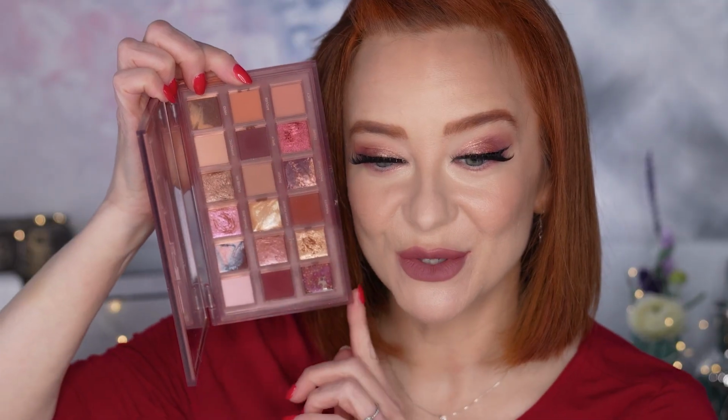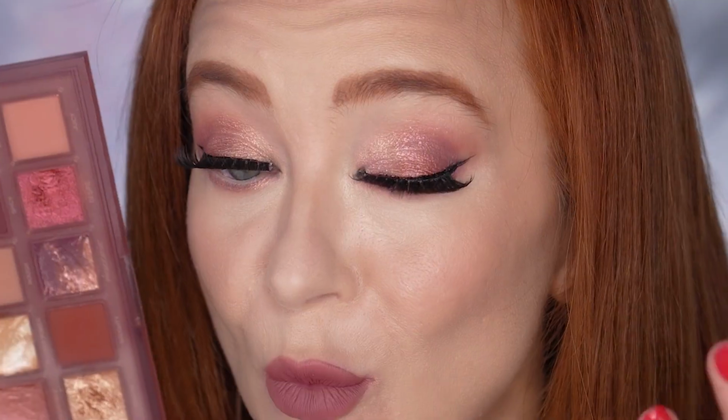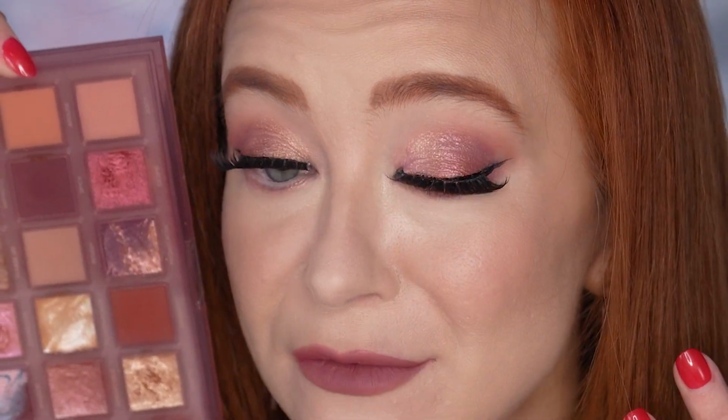So here is the color story in this palette. It just always makes me think of winter, of Christmas. It's got some beautiful pinks and deep browns. It's got some light taupey colors. And let me tell you something, Huda sparkles. I am wearing the colors from this palette right now, and look at how reflective and gorgeous the color just pops, pops, pops.